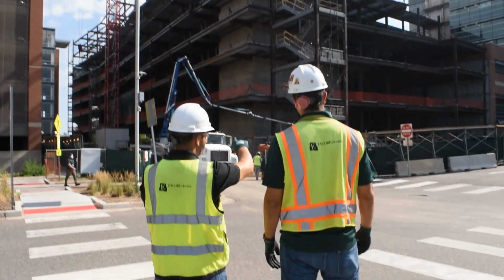We put together RFPs, which is a request for proposal. We're doing takeoffs, which is counting light fixtures, receptacles, everything on the drawings, reading the specs, and looking at how that would actually be built and making sure costs are covered, and what it would take to put a receptacle in or certain power connections.